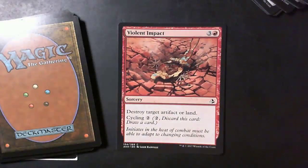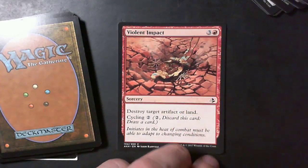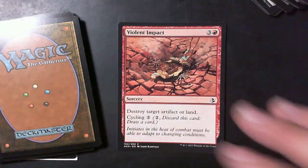Oh, shit. Look at this one. Violent Impact. Destroy target artifact or land. Cycling 2. Discard this card, draw a card. Again, I don't know what cycling is. I think someone actually put it in the comments. I don't know.